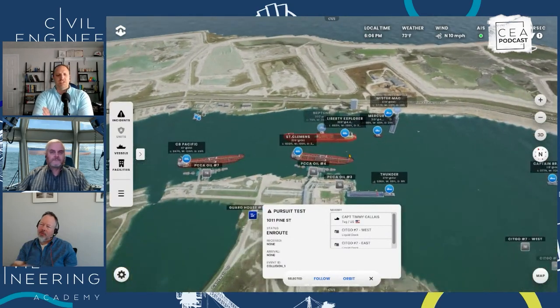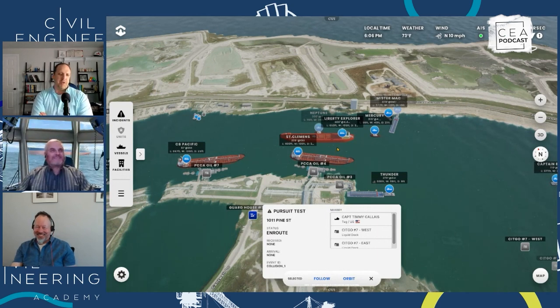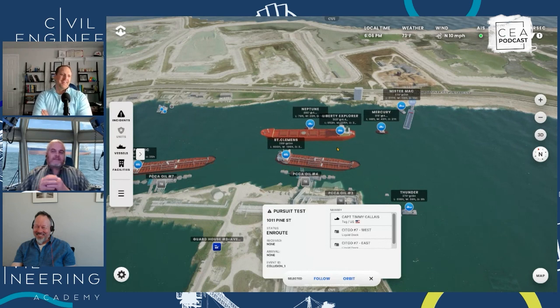I have a lot of questions from what we're displaying. Sounds like it eats a lot of bandwidth. So it depends what you mean by bandwidth.